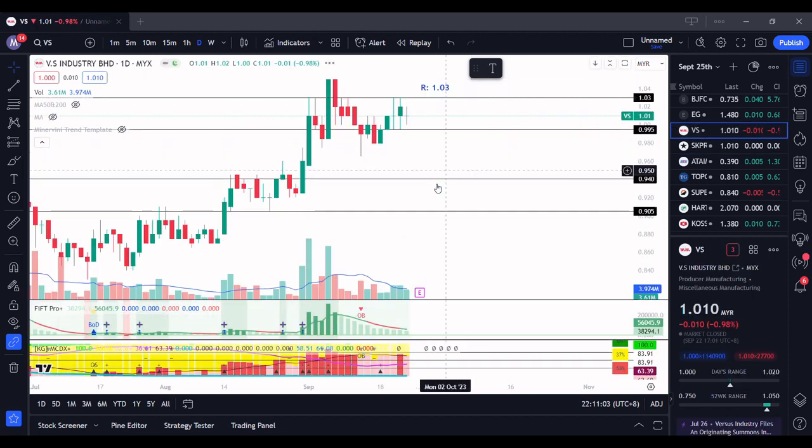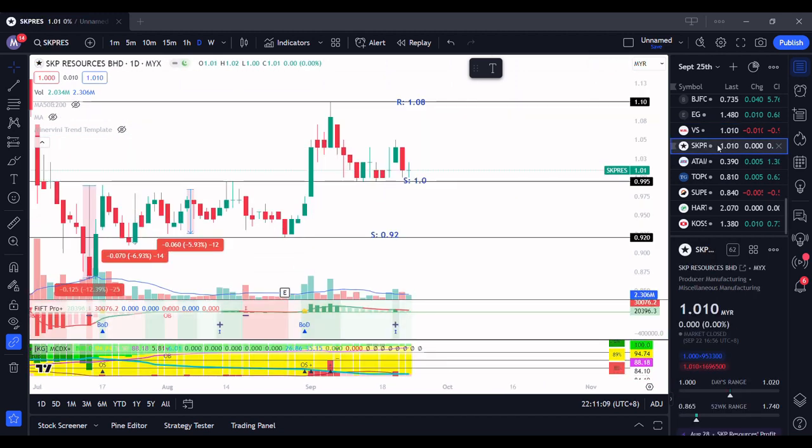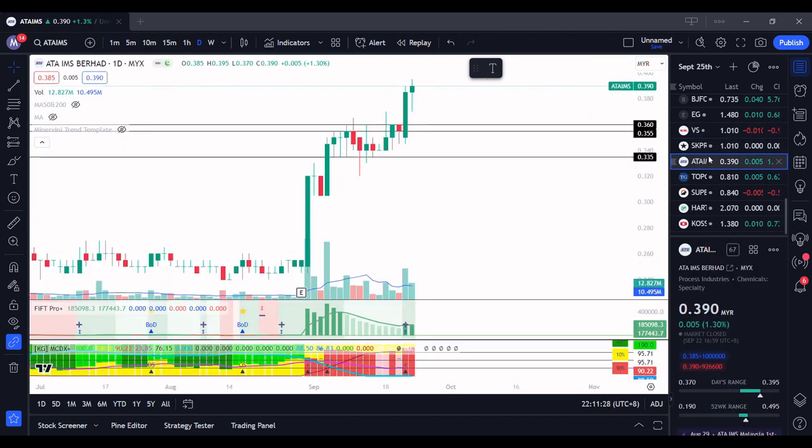For VS, it looks like it's quite right to attempt to break out again, whereas for SK Price, it doesn't look very right. It looks very near to its previous support, which is 1.0. Sorry, 0.995, and then here is 1.0. So it's starting to not be in tandem. VS and at times look to be more bullish.